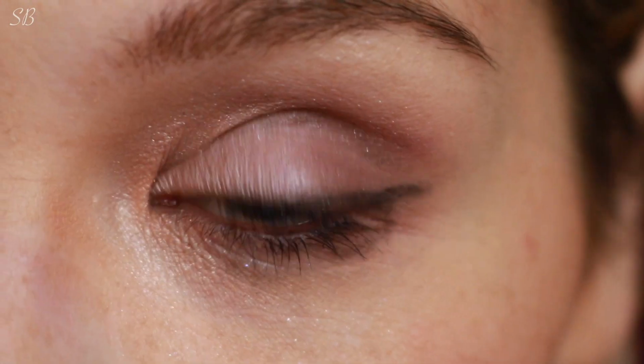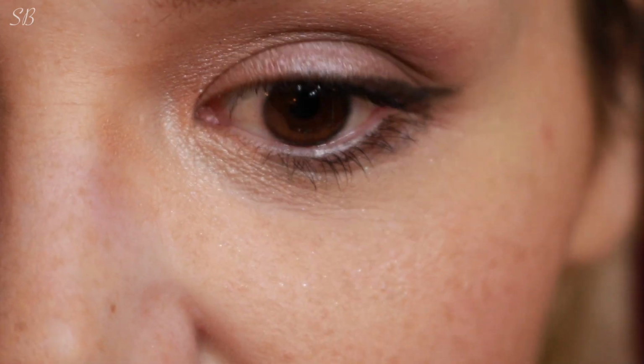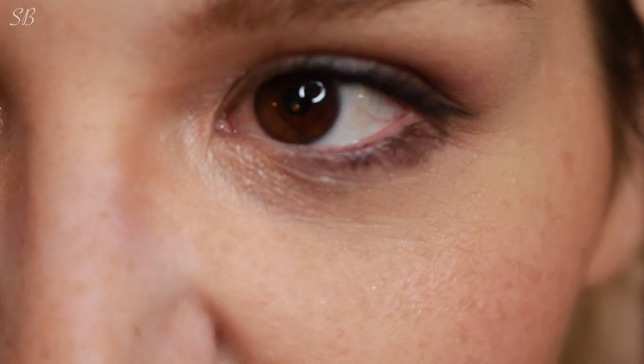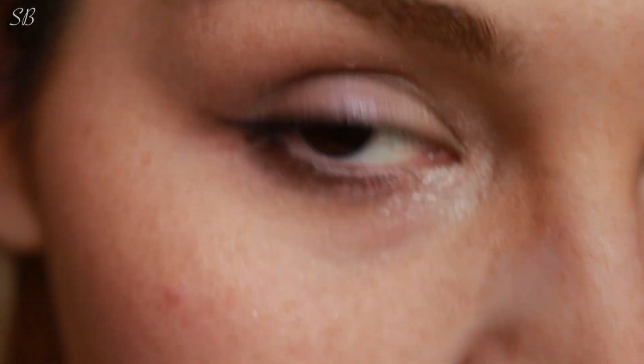I can't say the same for the eyeliner. Let me show you up close. Alright, so you see how the color has migrated down. It's turned into this purpley gray color. Yeah, not so pretty. And I smudged that out earlier, if you remember.